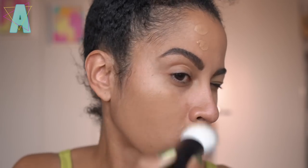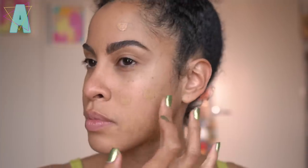This doesn't have the same finish as the Hourglass. I did the side-by-side comparisons here. You can see there's a more luminous finish on the House Labs side and more of a soft matte, satin matte finish on the Hourglass side. I do love both. I have worn the House Labs for a few hours throughout the day, the Hourglass a few hours throughout the day.